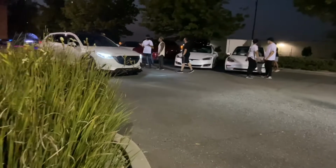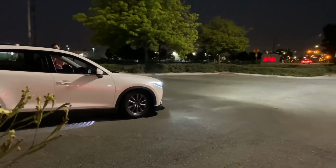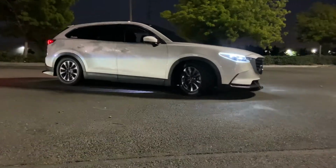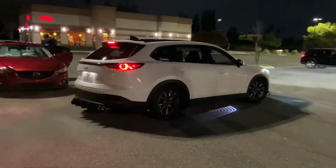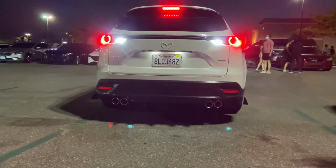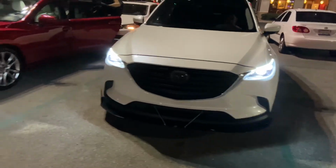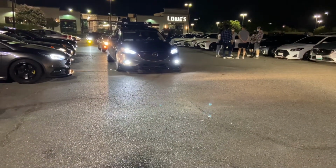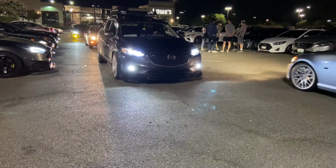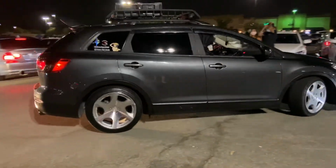Hey, check it out, the dad car made it. Our Mazda family is growing stronger by the day. Looking good as always. Got Jonathan over here too. He's matching my car. Here's another one of our fellow Mazdas that is trying to park with us. It's clean. Wow.